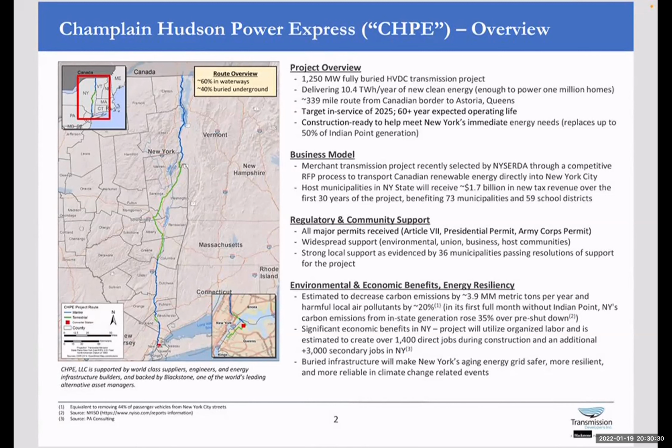From an environmental and benefits perspective, it's estimated that we'll decrease carbon by about 3 million metric tons a year. That's one of the major benefits of this project: the CO2 reduction associated with displacing primarily fossil fuel, which is what we'll be displacing in the city. Harmful pollutants, which is a very, very local phenomenon, will see about a 20% reduction.